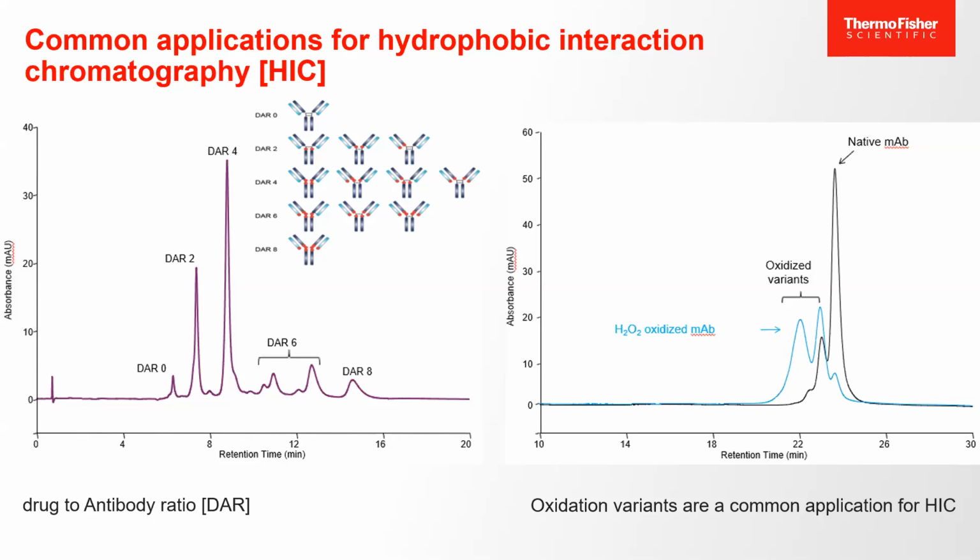Here's the example of hydrophobic interaction. And again, completely different mechanism. We're forcing things onto a column with hydrophobic interaction. And because we're looking at hydrophobicity, it works very well for monoclonal antibodies that are being conjugated with a drug. So you're looking at antibody drug conjugates here, and we can easily pick out the drug to antibody ratio just from the peak areas in the separation here. And that's done very, very quickly.